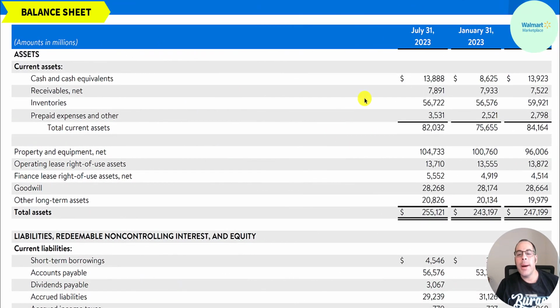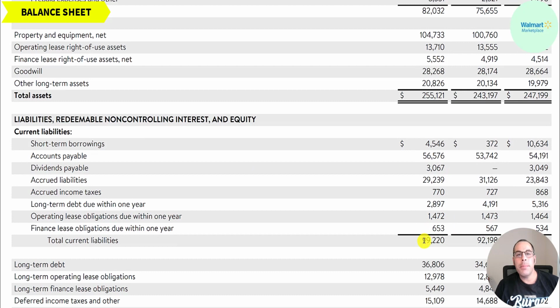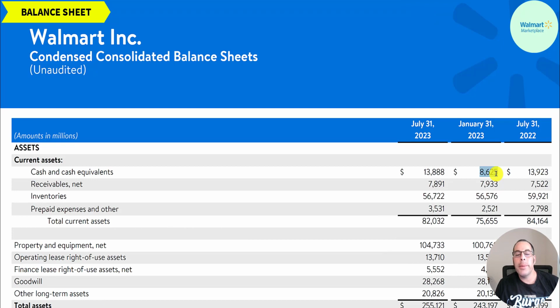Let's take a look at their balance sheet. As of 7/31, current assets of $82 billion, current liabilities of $99 billion. That means their current ratio is below 1, so they're going to need to add some more debt to get through the next 12 months. $14 billion of cash. That's a big jump from the beginning of the year of $8.6 billion.